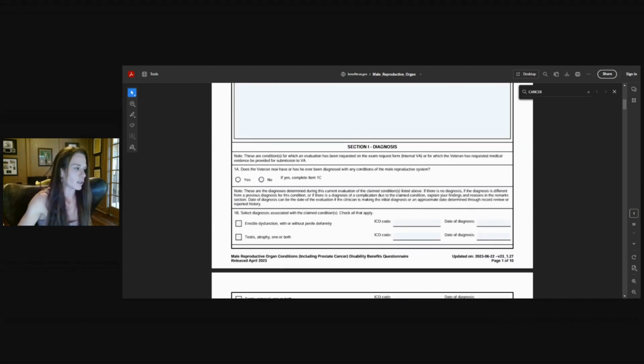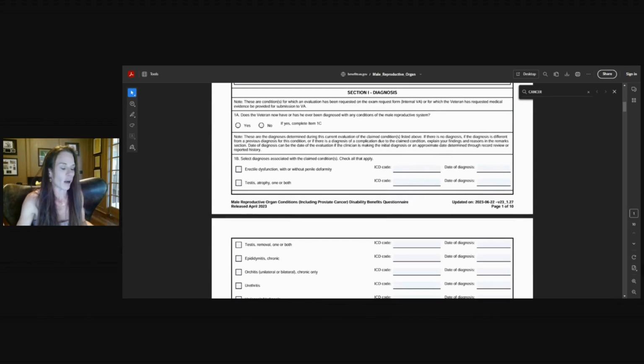The diagnosis. Here you can see it says, does the veteran now have, or has he ever been diagnosed with, any of the conditions of the male reproductive system? Yes or no. If it's a no, the form's probably going to stop pretty much shortly after this. If it's a yes, they're going to check all that apply.